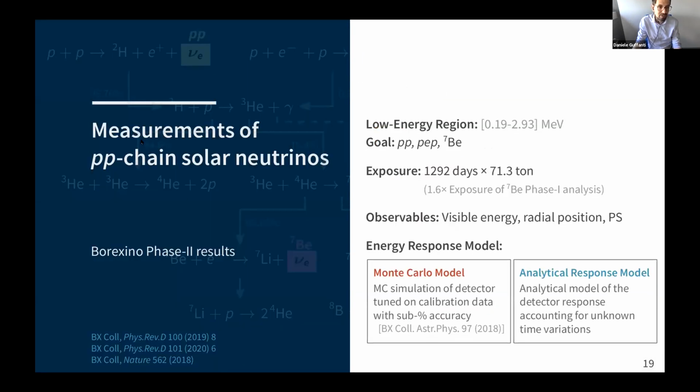So now it comes to the measurement of PP chain solar neutrinos. We have two separate analyses for the low energy and high energy neutrinos because of two completely different energy scales and completely different fluxes. So we start here from the low energy one. We analyze the energy range between 190 keV and 2.9 MeV with the goal of measuring PP, PEP, and beryllium-7 neutrinos. We had an exposure of almost 1,300 days and a fiducial volume, once we applied this fiducial volume cut, of 71.3 tons.